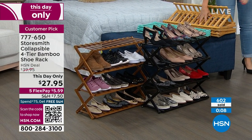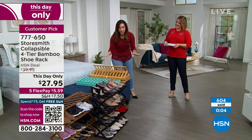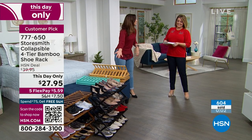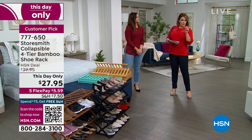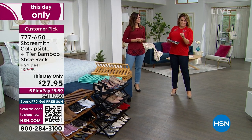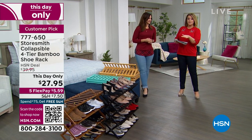Also another customer pick. People love the fact that you're able to get all of that storage with no building and up to 24 pounds altogether. So amazing. So 4.5 star customer pick. The price expires in 50 minutes. You got that great little this day only price. So take advantage. All colors available for you.